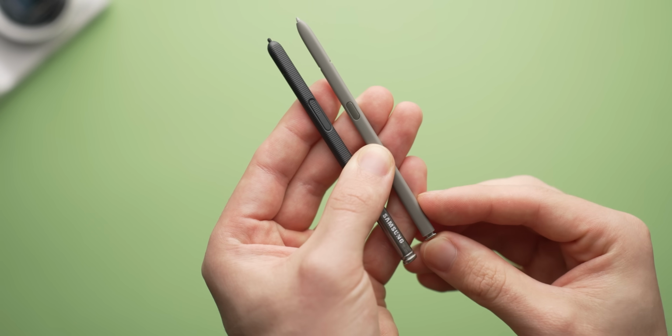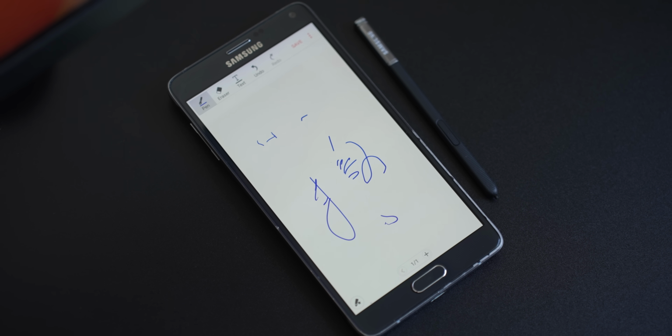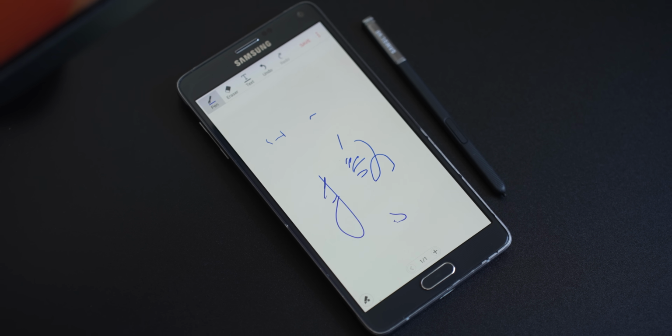The Note 4's version isn't nearly as powerful as what you'll find in 2024's phone, but it's still really responsive. It feels great in the hand and does exactly what the S Pen is really meant to do.